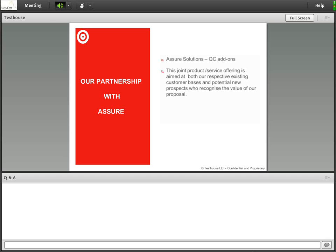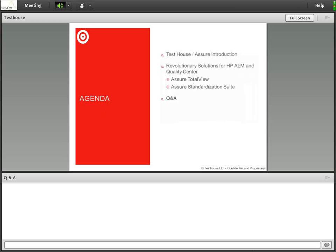Our partnership with Assure came about because we understood that Assure had developed some very interesting QualityCenter add-ons. And we believe that part of our role is educating both our existing customers and potential prospects exactly what is available to assist them in their daily QA function. So from our point of view, the bulk of the presentation today will be handled by Assure. And I'm very happy to hand over to my colleague Olli, who will give you an overview of Assure and a demonstration of the product.